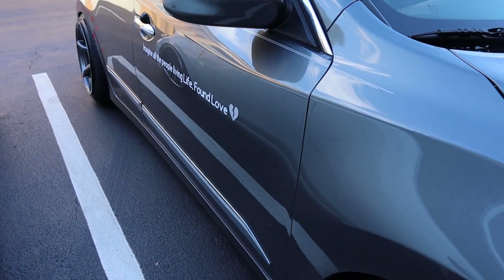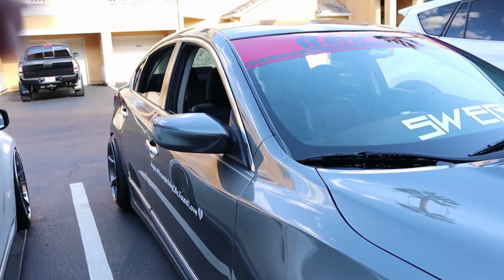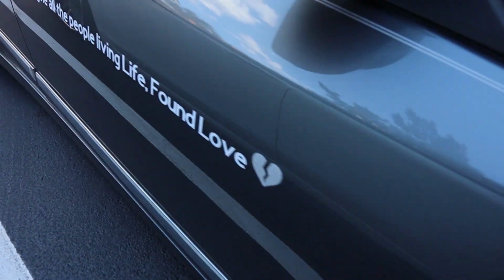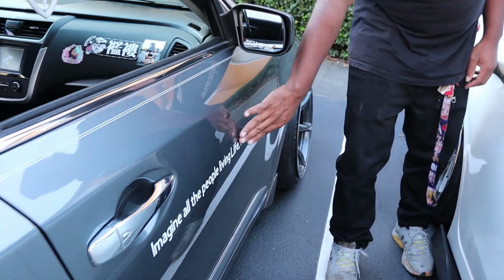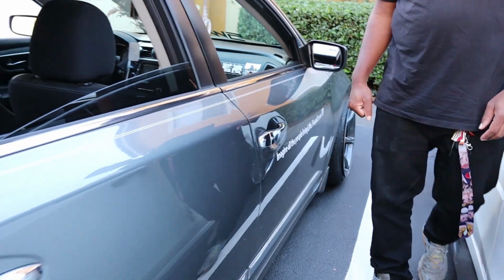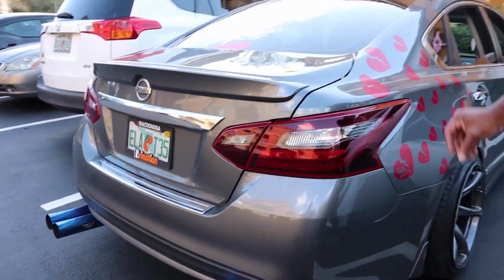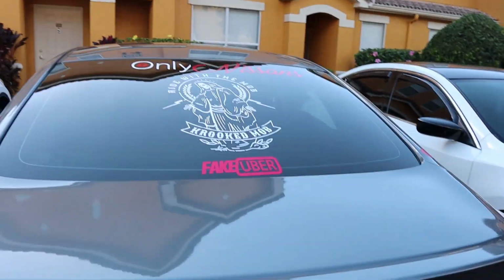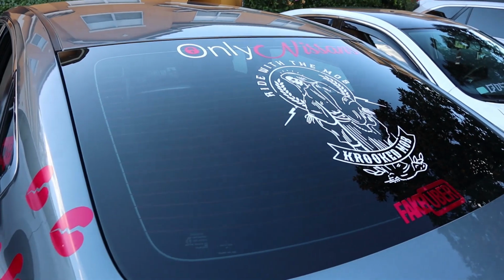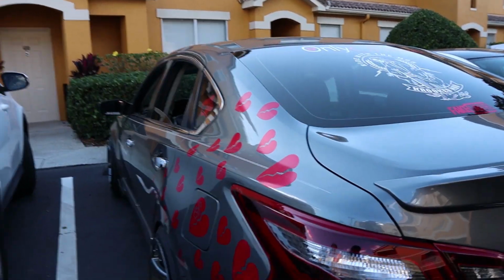Gotcha. Yeah, I mean, it still looks good, but I see what you mean. As far as this, do we just need to redo the heart, or you want to redo the whole thing? Redo the whole thing. Okay. Alright. That's gonna be something. Yeah. And I had this for a while, and I haven't had no problem with it. And I still love how that looks. So I might want you to do only Nissan. I gotta see how big.